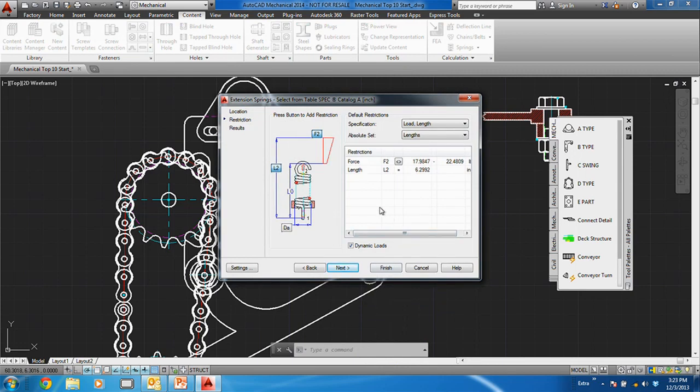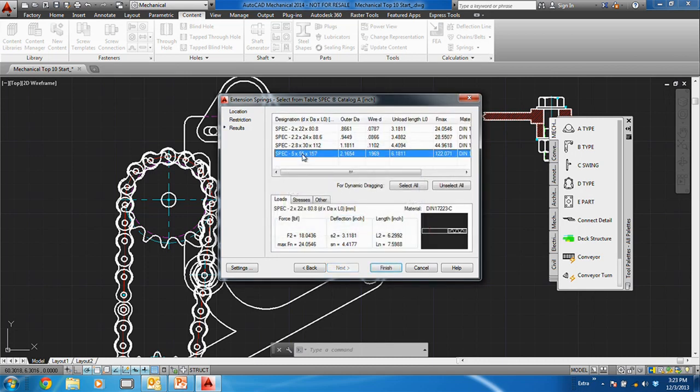A lot of ways to choose springs. You have the power, the load the spring gives. You have the length of the spring. You have the wire diameter. All of that is an option up here for you to check. But I'm going to do a simple load and length analysis. And I'm going to pick this, the largest spring I can use.